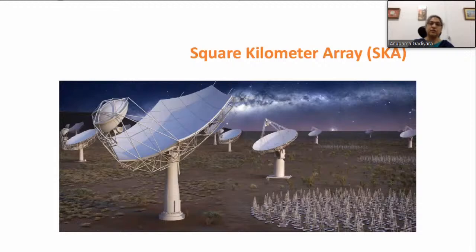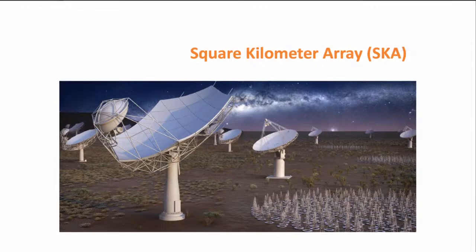For the radio region, there's the Square Kilometre Array, which is coming up, which is going to have arrays of different kinds, and this is just a pictorial representation of the different kinds of arrays. So this will enable studies in the radio regions all the way from the very low frequencies to the very high frequencies. India is partnering in this project too. So this will bridge the gap in the radio frequencies, as currently we do not have facilities in the country for observations at the high radio frequencies.